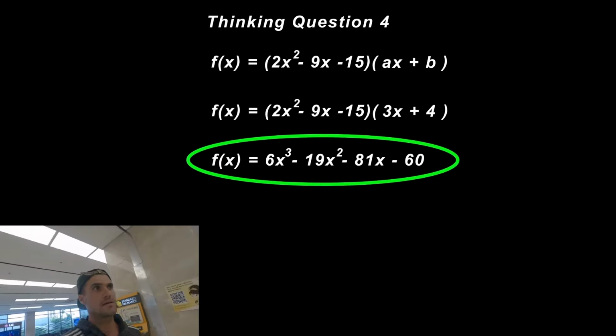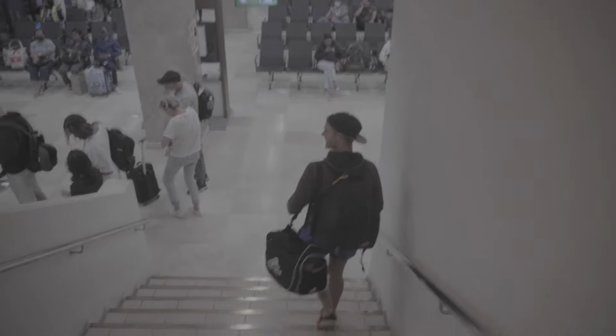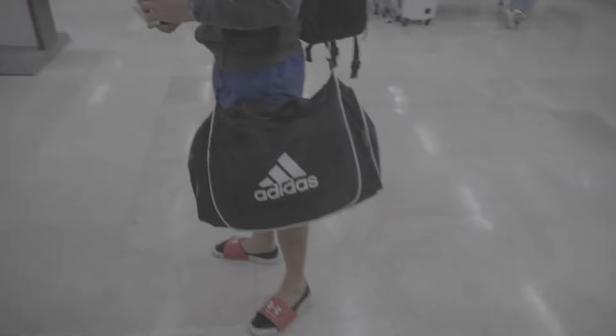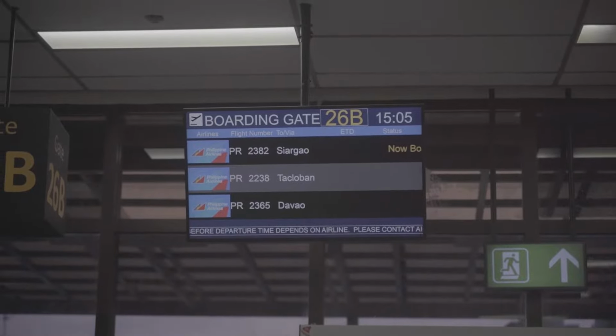All right, I'm gonna head to the gate now. They're already calling us. Flight is in about 45 minutes. Patrick's paranoid because his bag is pretty big. Bro, this is light, man. Nah, man, you're not getting on. That's too much, bro. What is this? Where's the sticker? Where's the sticker, bro? There's no sticker. Should go, baby, let's go.